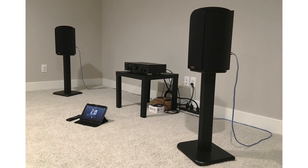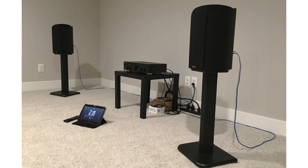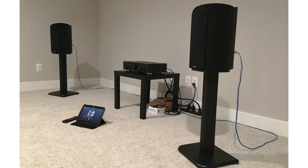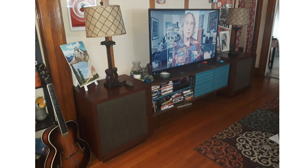He's running Chromecast. There's an optical cable he paid $5 for, a USB-A cable that he paid $3 for. It's all in there, folks. The whole thing, the whole shebang, was $834.77.